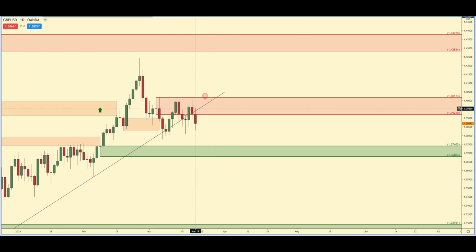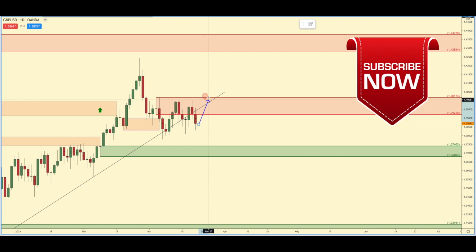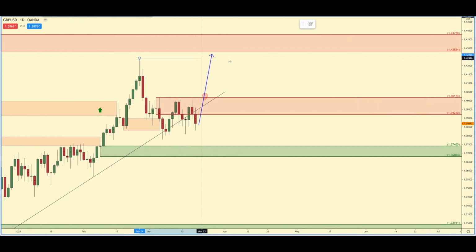Price is reacting off this trend line. I don't like trading around trend lines. I watch them to see what removes them. But as for now, as far as the pound goes, I'm going to have to see this zone be removed, and then this high right here be removed as well for the trend to continue in order to buy. Until that happens, I'm not really interested.